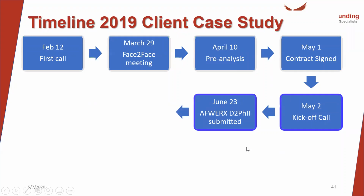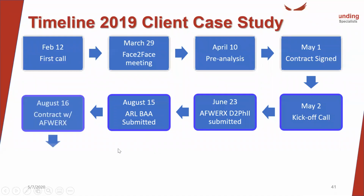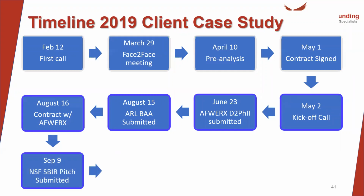So again, now is the time to sign if anyone's interested in winning money right now, just because everything is opening. August 15th, he won a broad agency announcement with the Army Research Lab. He submitted an application with the Army Research Lab. August 16th, he ended up getting a contract, a memorandum of understanding with AFWERX, which is great. He got that contract. And September 9th, we applied for a pitch with the NSF.